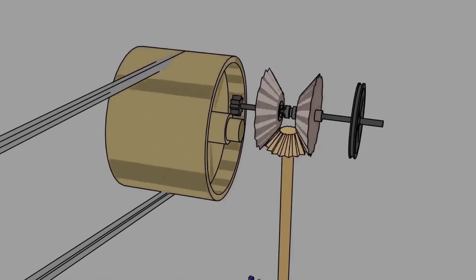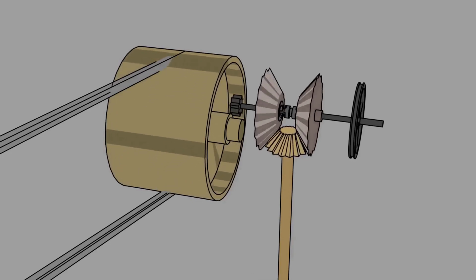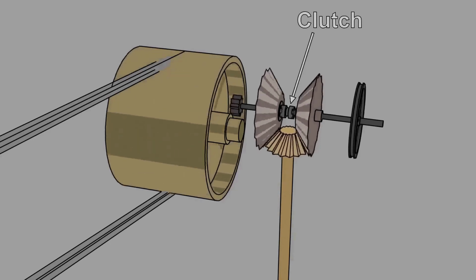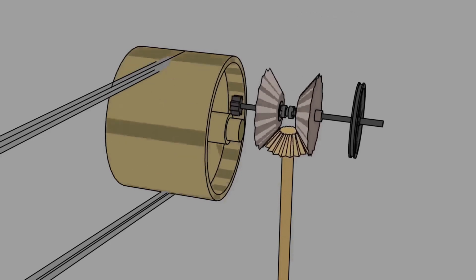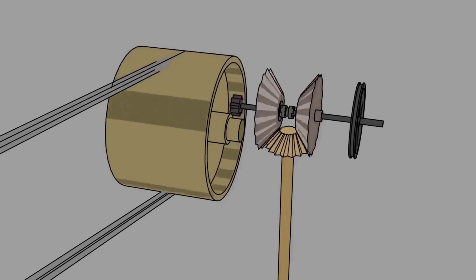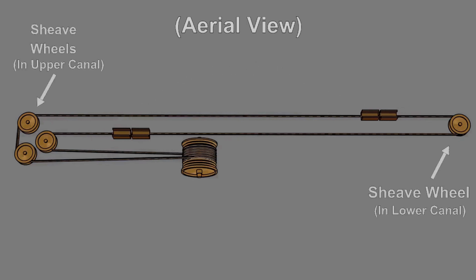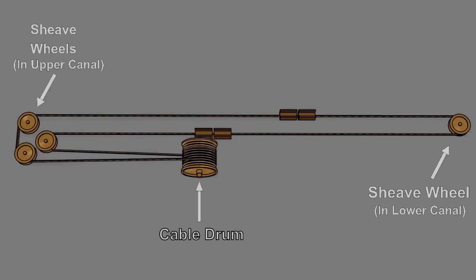The cable drum rotates in the same direction as the bevel gear with which the clutch is engaged. To change the drum's rotation, the turbine must be stationary. The clutch is then moved over to engage with the opposite bevel gear. The particular cable configuration of Plane 9 West allowed for simultaneous two-way traffic.